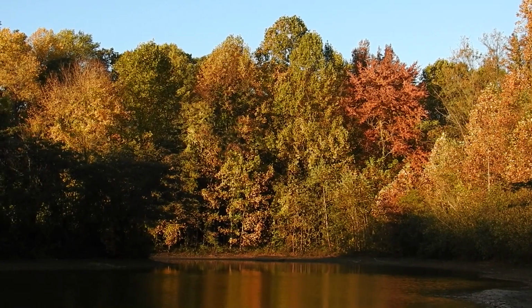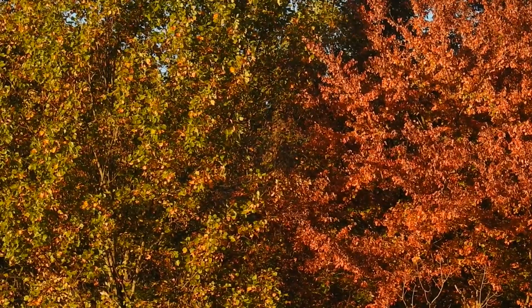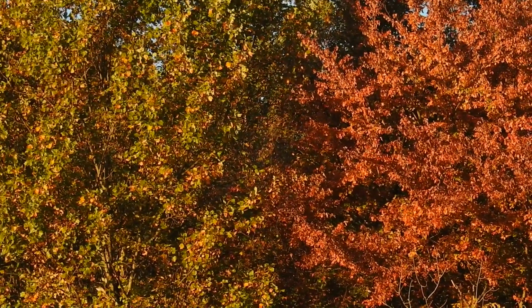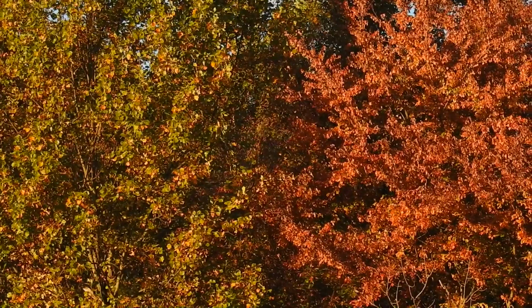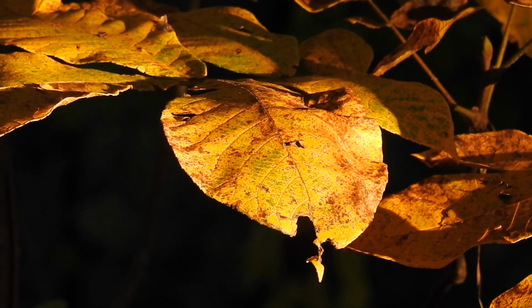Finally, I've been enjoying the beautiful colors that come with fall. This change comes as chloroplasts, tiny bacteria-like organelles inside of each leaf, lose their green pigment, revealing other pigments underneath.